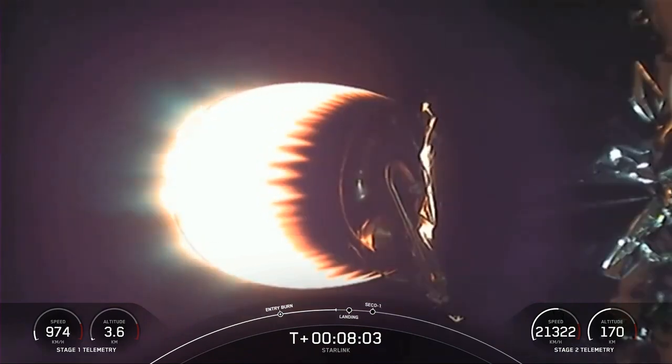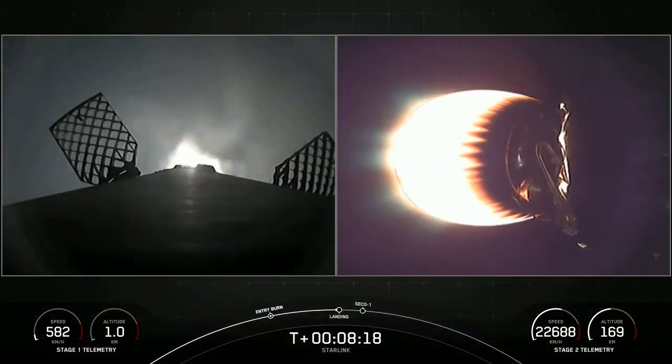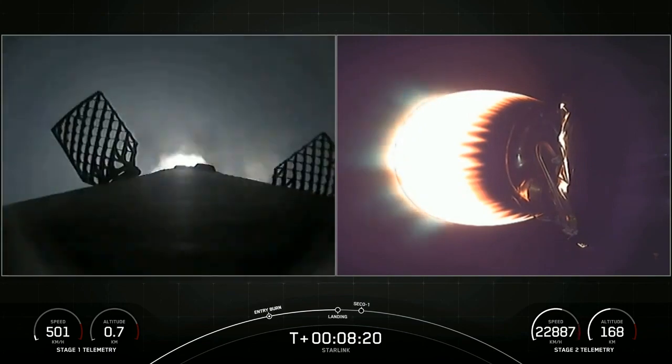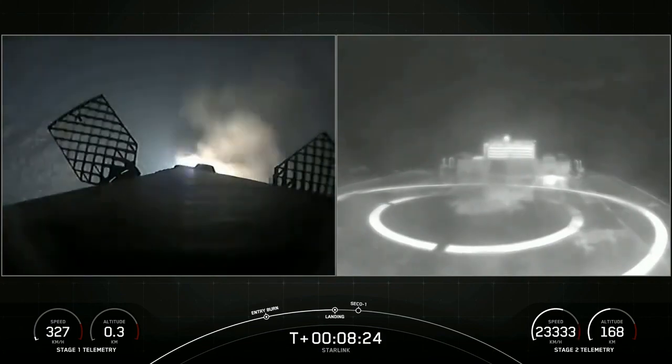During that time, our four landing legs will deploy while that single engine is firing to help us safely land on Just Read the Instructions. Stage one, landing burn startup. See it there, our landing burn's begun. Hopefully we get continuous coverage. Terminal guidance. And also our second engine will cut off shortly after this landing attempt.